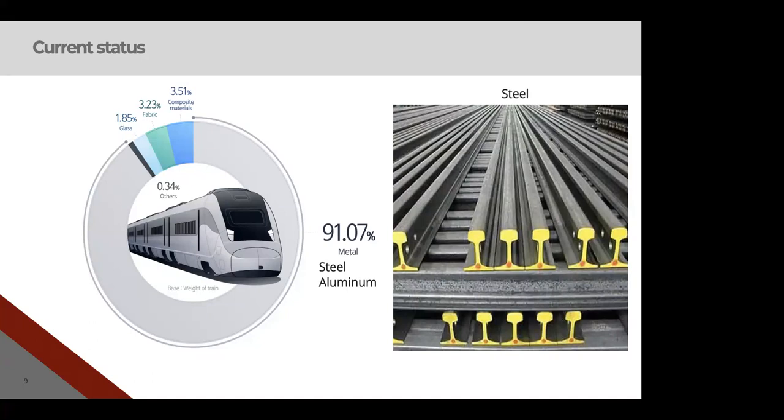I guess it was the mid-90s when the TGV Duplex train was introduced. It combined the concept of high speed with optimal capacity. And by reducing the weight of the train body itself, it could carry 40% more passengers. And this was possible because of the aluminum structure.